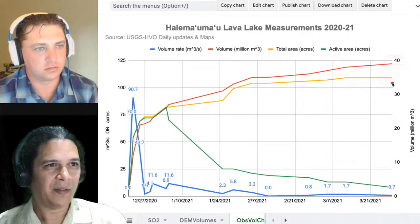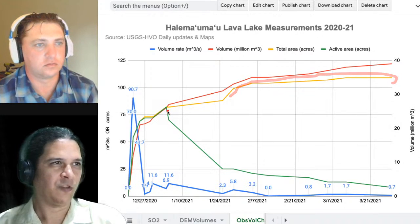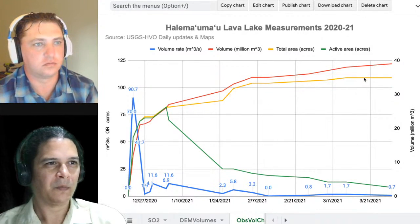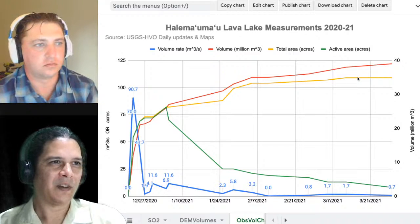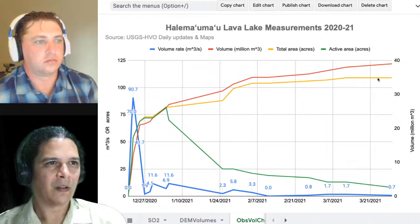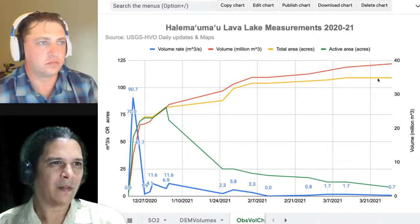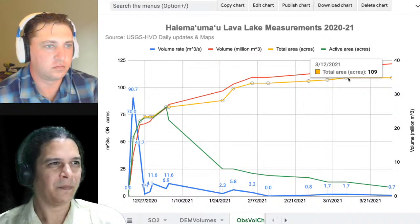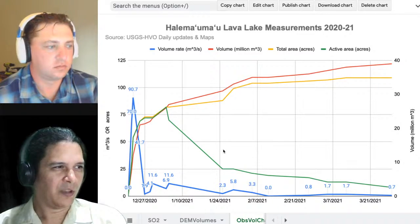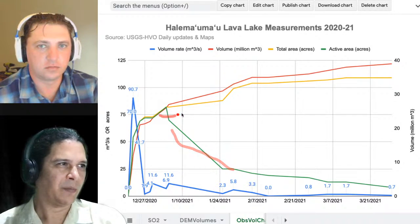The total area is this orange line right in here. Let's see what it says here. Oh, 106, 109 acres right there. And you can see we go to the green line next. The green line is the active area. Right? So there was a point right here.